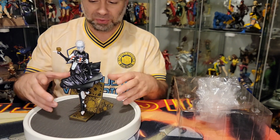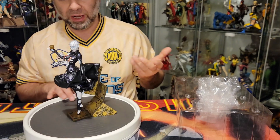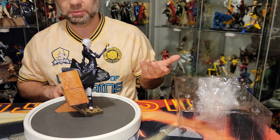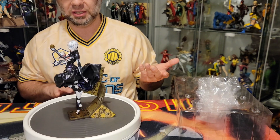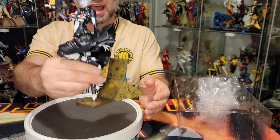Like I said, when I just put this thing down, I'm like, oh my God, the base is warped or something. I don't know what I'm going to do. But as you can see, she's spinning and spinning and spinning and shaking and shaking and shaking, and she's not moving. So this is pretty badass.